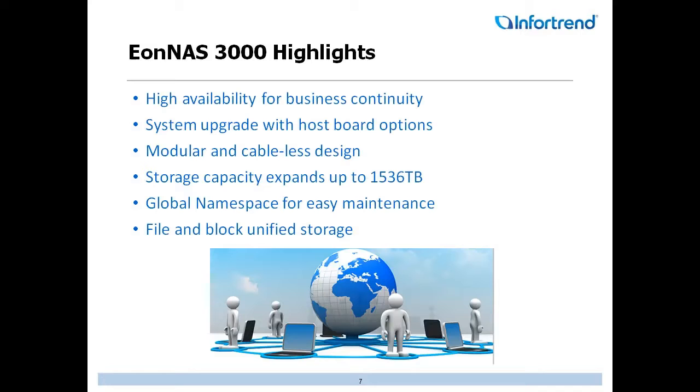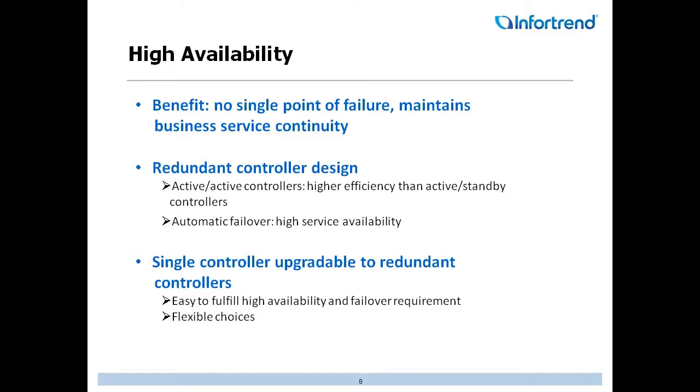So some of the highlights when we take a look at our NAS unit. So high availability, system upgrades with host board options, which we'll talk more about, how we can utilize an empty slot inside of our array to change host connectivity types when we want. We have a modular and cableless type design, which we'll go into more detail. Storage capacity, we can actually expand up to 1.5 petabytes. Global namespace for easy maintenance, which is always nice. File and block, unified storage inside of the one box. High availability. Obviously, the benefit to that is going to be the no single point of failure. It helps you maintain that business service continuity.